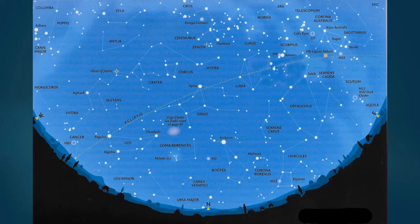Moving down towards left centre there, you'll notice the Virgo cluster, and that is a cluster of galaxies in the constellation of Virgo. Very easy to pick Virgo. Spica is its alpha star, and it's quite bright.